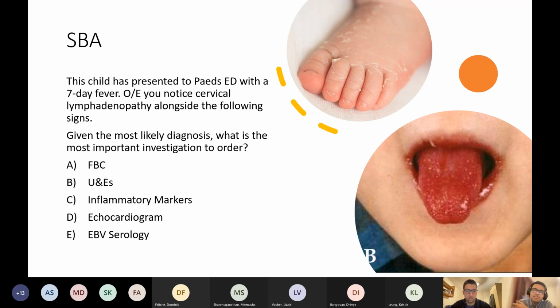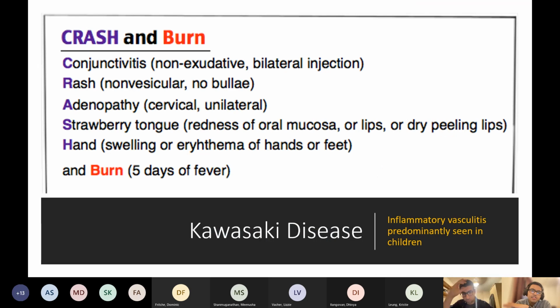We'll talk about why this is the answer. The most important investigation to order in Kawasaki disease is an echocardiogram, and we'll get on to why that is in a second. Kawasaki disease is an inflammatory vasculitis that's predominantly seen in children. It's basically not seen in anyone that's not a child.